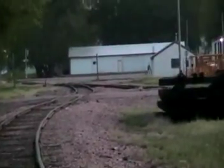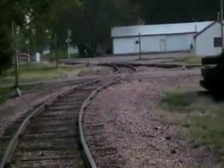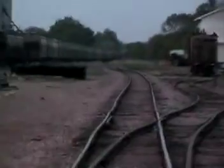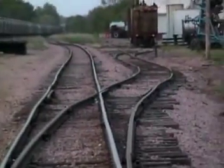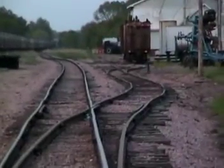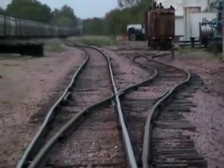This is the 3rd rail that we crossed, still looking to the east. Correction, to the west. This is looking back east now toward the elevators again. This was the Dakota Fertilizer tower. At least one spur after that.